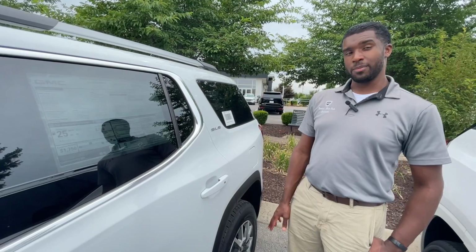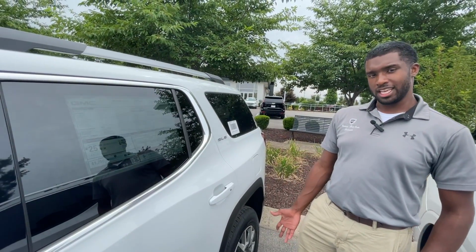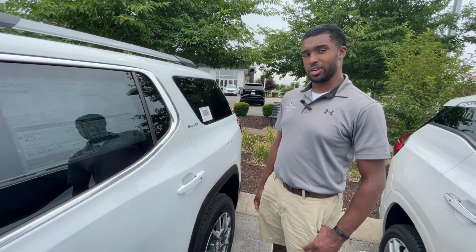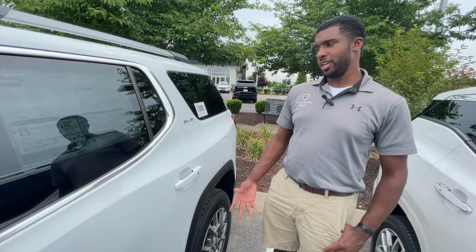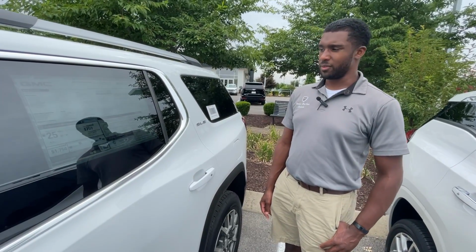And if you're wanting something right in the middle that has all the features that you need and not necessarily everything that you don't need, definitely you can build an Acadia that way. And this $40,000 one has wireless Apple CarPlay, the driver convenience package, all of that. So I mean, you get the Wi-Fi hotspot for 3 years unlimited data, so that's helpful.